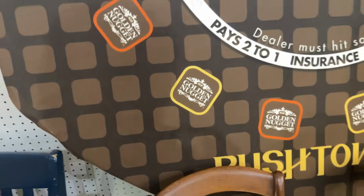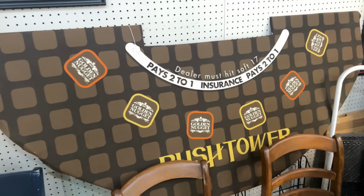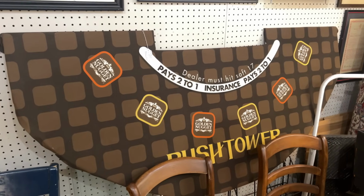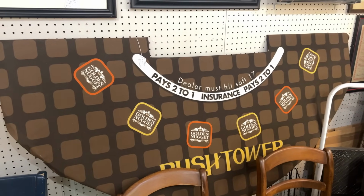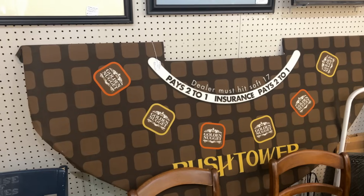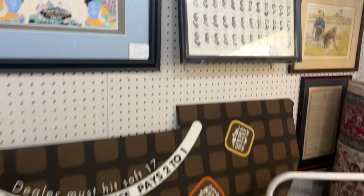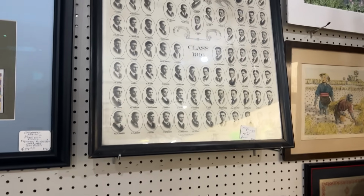Now, look at this. Imagine you've got a big garage or a game room, and you put that up on the wall. An original Golden Nugget blackjack table felt. That is so cool.